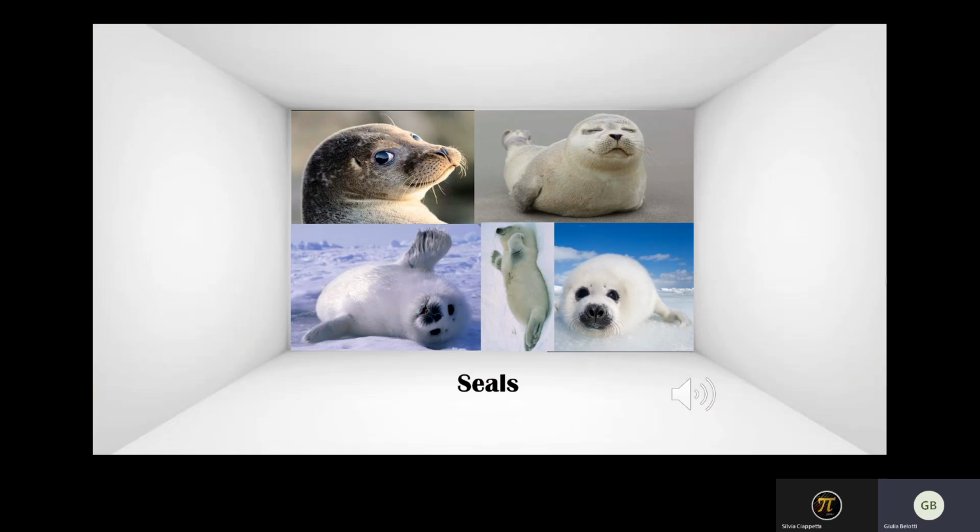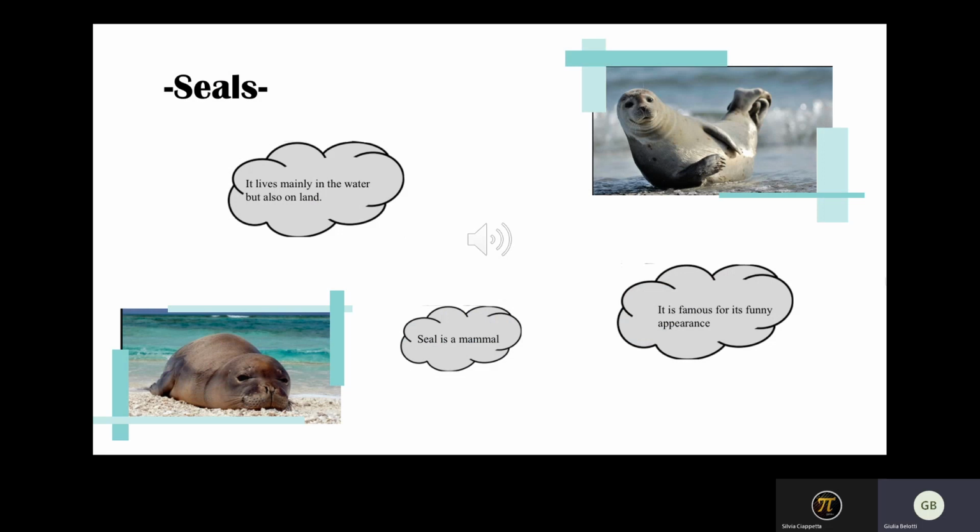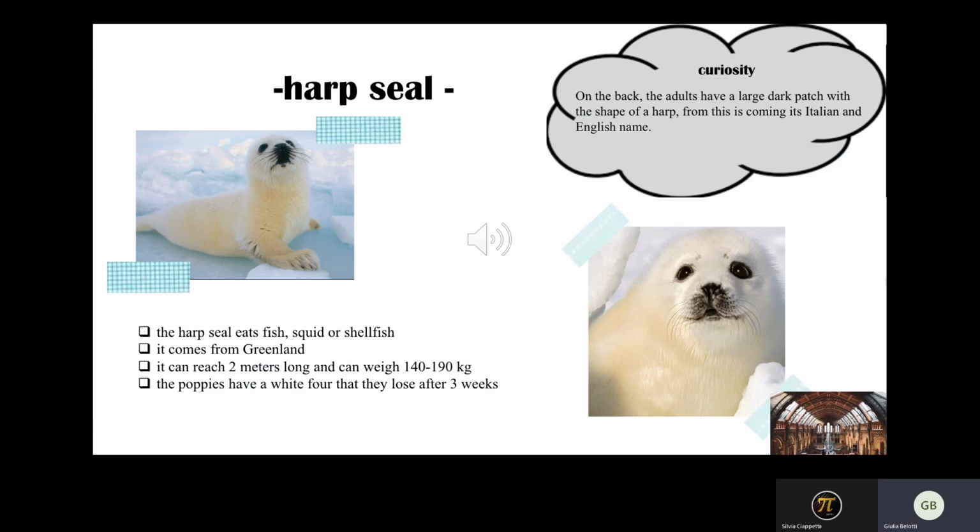In this room, we talk about seals. So, seals in general. They live mainly in water, but also on land. A seal is a mammal, and it is famous for its funny appearance. So, we are going to talk about the harp seal. The harp seal eats fish, squid, or shellfish. It comes from Greenland. It can reach 2 meters long and can weigh 114 to 190 kilograms. The puppies have white fur that they lose after 3 weeks. The curiosity is that on the back, the adults have a large dark patch with the shape of a harp. From it comes its Italian and English name.